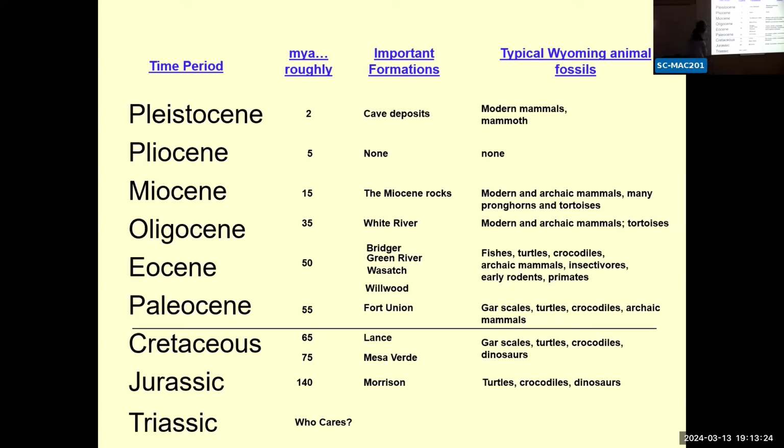That's the plan here. We're going to skip the cave deposits because those things are so recent that the birds are very similar to what you see today, and I just didn't have time to learn them all. So let's start at the bottom. The Jurassic, the Morrison Formation, known for dinosaurs, found all over the state, has birds.